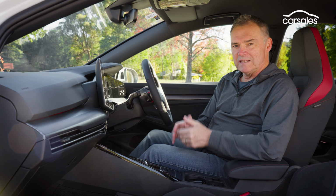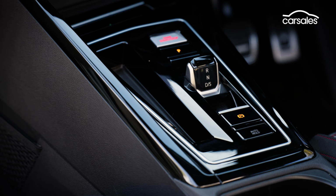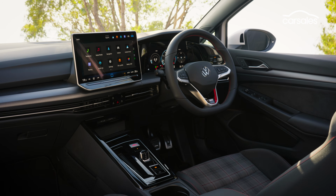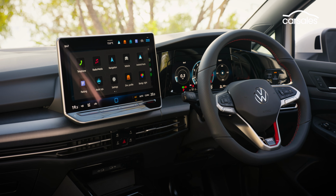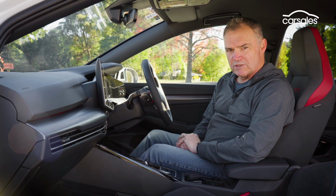Speaking of the everyday, the GTI, like every 8.5 Golf, has had its cockpit overhauled in search of better everyday usability. Now these touches include the return of physical buttons to the steering wheel and illuminated sliders for air conditioning controls and audio with the new infotainment touchscreen.